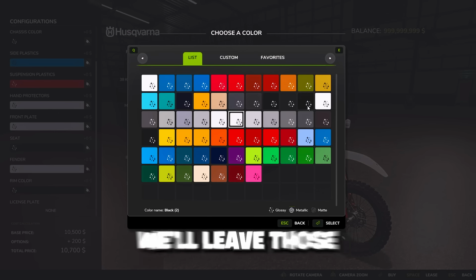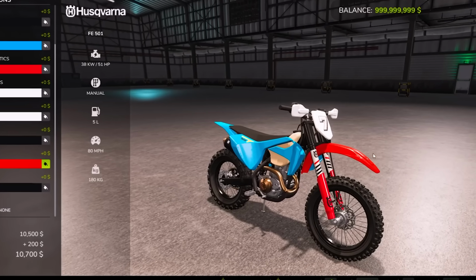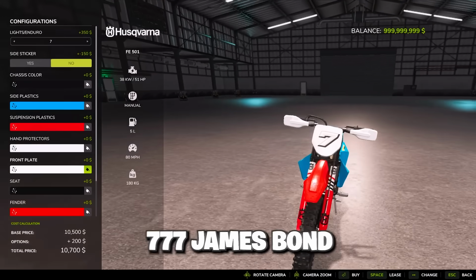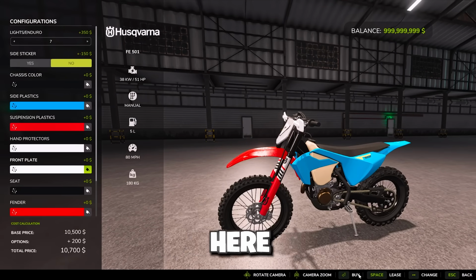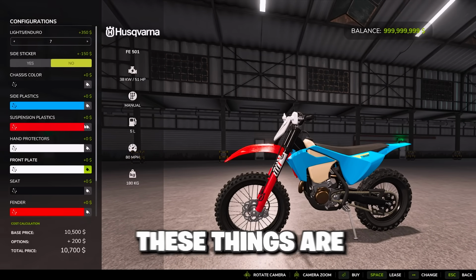Hand protectors, we'll leave those the same as the front. Fender, let's see what we got for that. Oh, okay, there's red. Oh, that looks sweet. Okay, I think we're rocking with something. We're gonna do 007 James Bond here. Let's go ahead and buy this one. We got our first one. We're gonna buy another one. And yeah, these things are fast, guys.